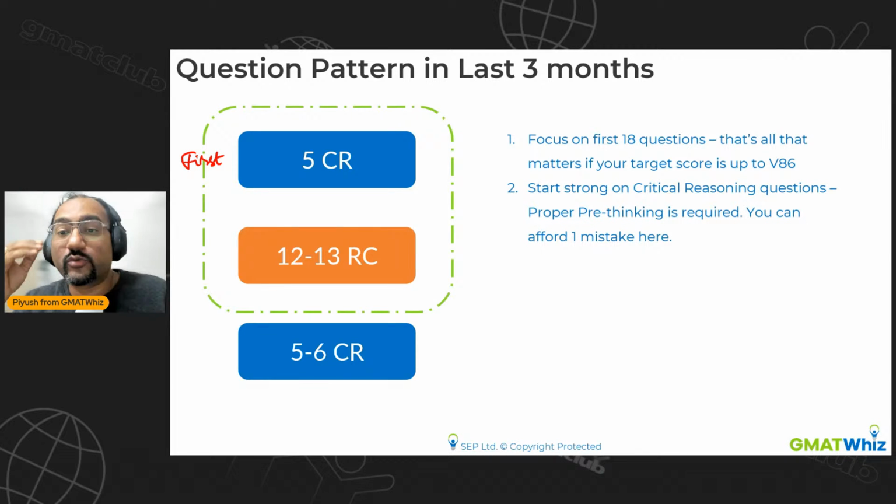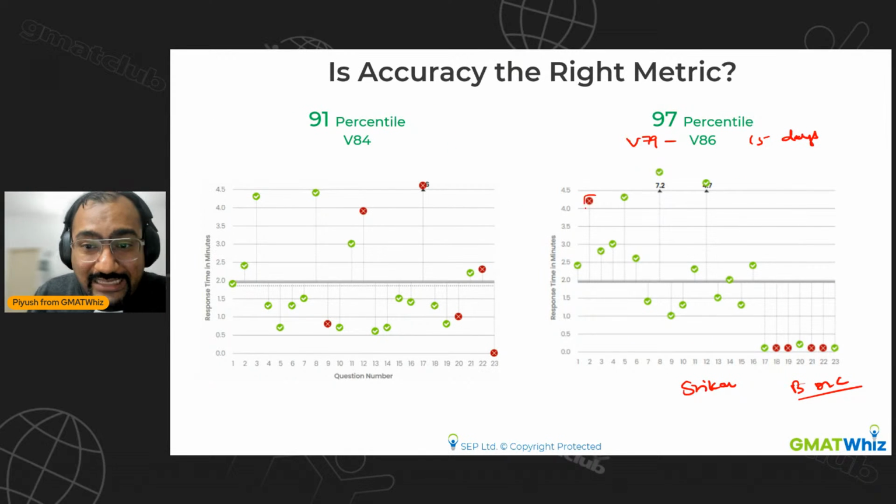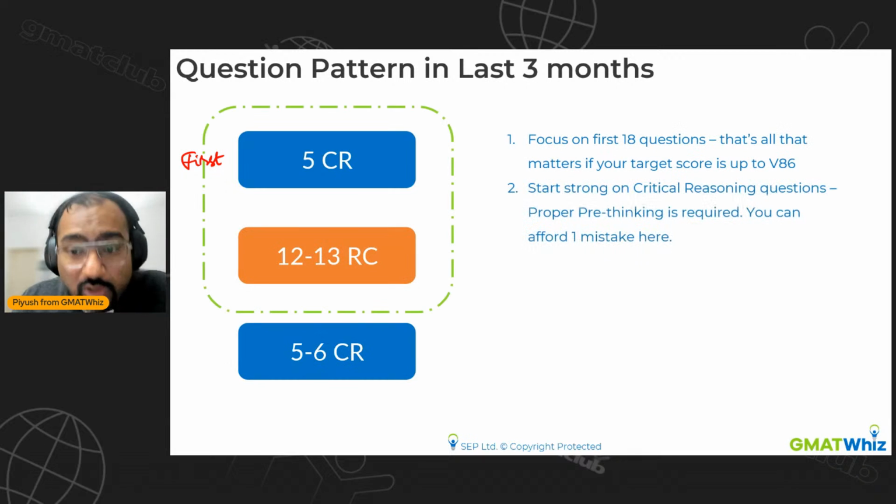So the first thing you need to do is start scoring on the critical reasoning questions. Proper pre-thinking is required for that. You can afford one mistake in the first 5 and still get a good score. Again, remember, this guy Shrikar got one mistake at the second question. So you can afford to make one mistake. And I'm not just saying this because of this one student. I'm saying this based on other scorecards also that I've seen. So you can afford to make one mistake in the first 5, not a problem, but make sure that you follow the pre-thinking approach properly. That's a very, very important approach, which leads to high scores consistently.